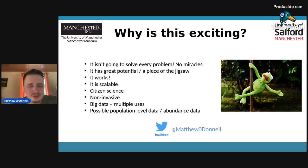So just to be clear, because I think this is often misconstrued by eDNA scientists, and I wouldn't necessarily view myself as an eDNA scientist. I view myself as a herpetologist, a science communicator who's also a molecular ecologist. I wear many different hats, but I do see that this is only one aspect that we require to tackle the larger conservation challenges that face amphibians. It isn't going to solve every problem. It's not a miracle. However, it does have great potential.